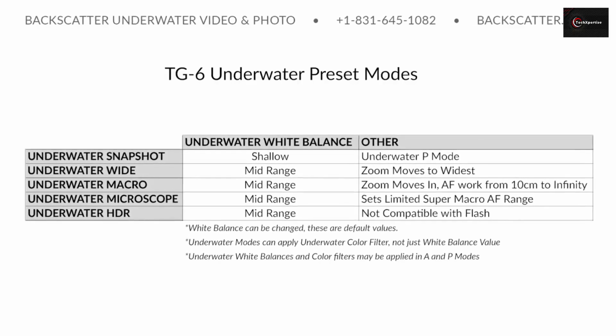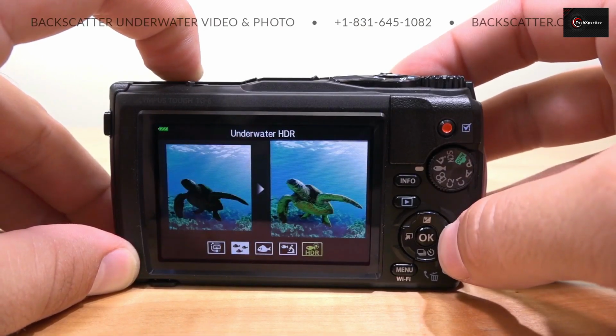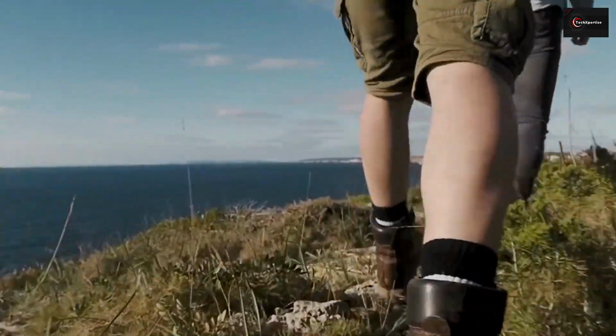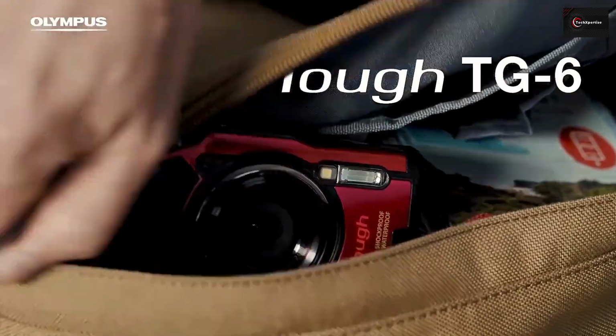Plus, it has 5 underwater shooting modes including underwater microscope and 3 underwater wide balance modes, which provides variation in shooting different scenarios. So whether you are exploring country roads or mountainous highlands, the Olympus Tough TG6 will undoubtedly provide some of the best photographic moments.